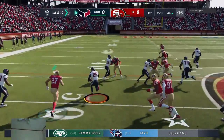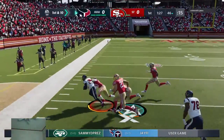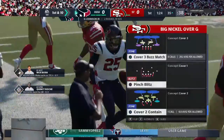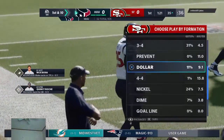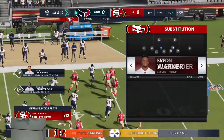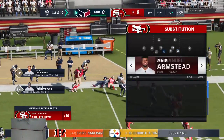Down carry here for Johnson. He's got a first down and then some inside the 40, and finally taken down at the 35-yard line. Add the gain here to the previous play, and it's better than 40 yards total. 19 yards, and the Texans first down.